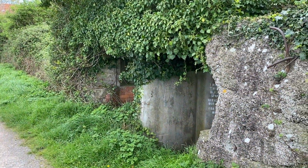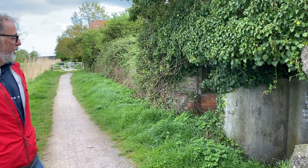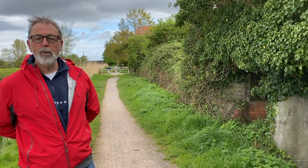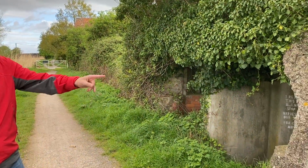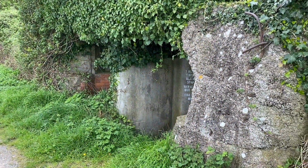Remember in the first video we were talking about pillboxes and the canal being a stop line. Well, this is another one of those pillboxes, and it appears to have one of its walls collapsed. Interesting, you can see the metal coming out of the concrete, showing how reinforced it was.